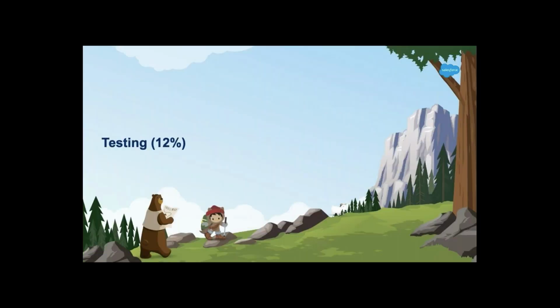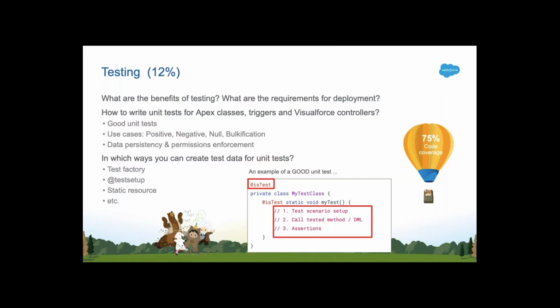Next topic I want to talk about is testing. You are going to have 12% of questions in the exam regarding testing. You need to know which are the benefits of unit testing in the platform. Indeed, there is a 75% code coverage requirement for your Apex code. So that's something that you need to know very well.